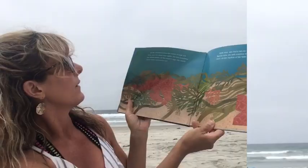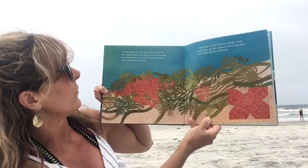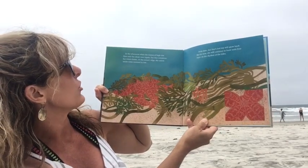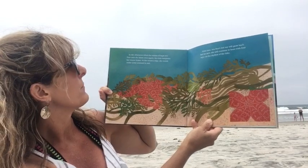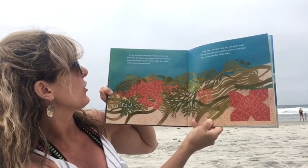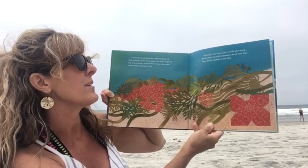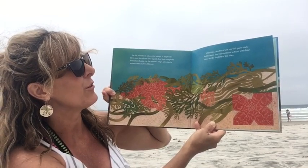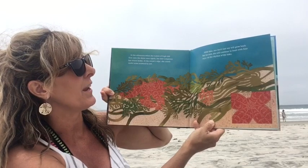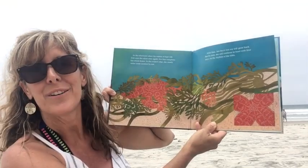She is safe. In the afternoon, when the waters of high tide flow onto the shore once again, Sea Star completes her return home. At the ocean's edge, she crawls under some seaweed to rest. With time, Sea Star's lost ray will grow back, but for now, she will continue to hunt with four rays to the rhythm of the tide.